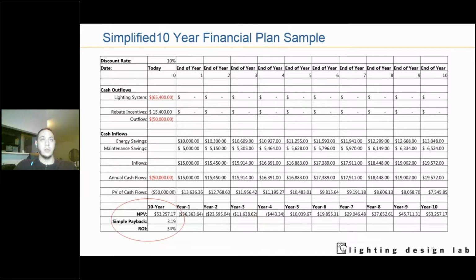Again, it's a huge spreadsheet, but we're looking at a simplified 10-year cost for a lighting system upgrade. So hey, just to tell that story about that simple payback, imagine a lighting system costs $65,000, and the rebate comes in at about $15,000. So your actual cost for implementing the system is $50,000.